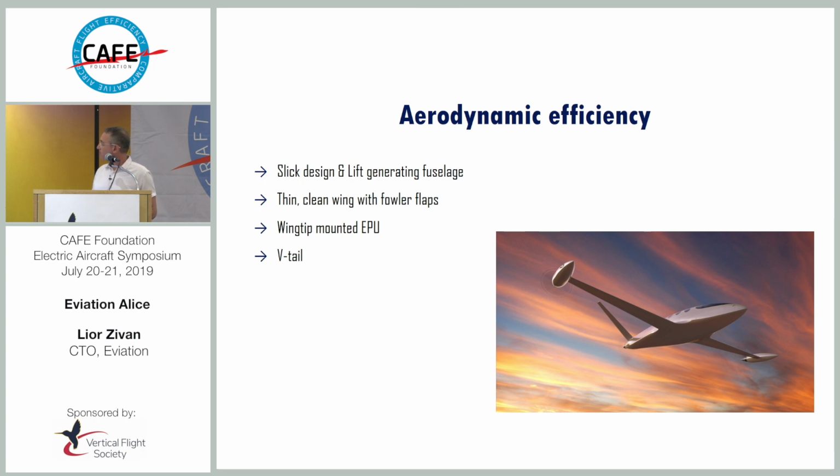And the way to get that performance was by having this slick, totally clean aerodynamic design, no inlets anywhere on this platform. And we have a lifting fuselage, a lift-generating fuselage that takes about 20% of the lift, in addition to a very, very thin wing and the VTOL, which is very lightweight and efficient aerodynamically, but of course creates other problems in terms of flight control and redundancy that we have addressed. Wingtip mounted EPUs reduce the wingtip vortices and reduce the overall induced drag. And the VTOL I've already discussed. So that was the main draft for this very non-conventional aircraft design.